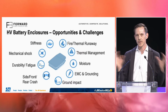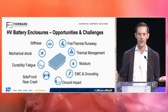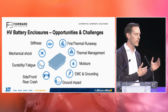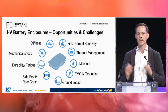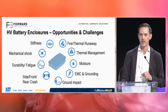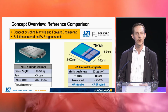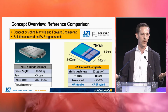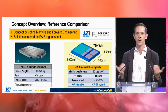And all of these requirements were the starting point of our white sheet of paper process. And we wanted to show that the Toolbox Johns Manville has developed can very uniquely address all of these requirements. Before we get into the details, I first want to show you the result. As we started on a white sheet of paper, we wanted to make sure that we are on track and that we have a good benchmark.